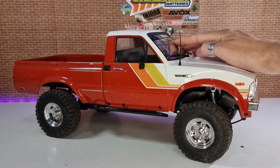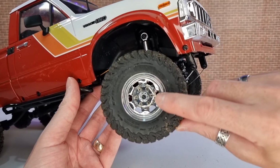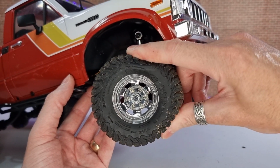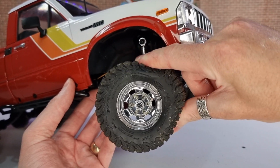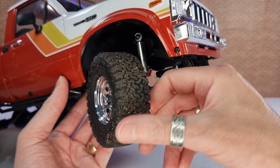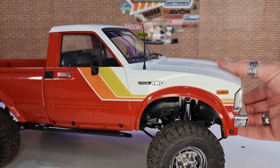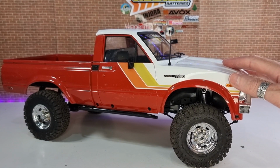You've actually got a really nice scale interior in there as well. So wheels and tyres, you get these really nice stamped steel 1.7-inch scale wheels. And then you've got these BF Goodrich KO2 all-terrain tyres, again 1.7-inch. These are really nice looking scale tyres, with a really nice scale tread pattern on them. You can see they are dirty because I have already run this thing, so it is a little scratched already because, you know, it's an old Toyota. It's got to get a few scratches on it, in my opinion.